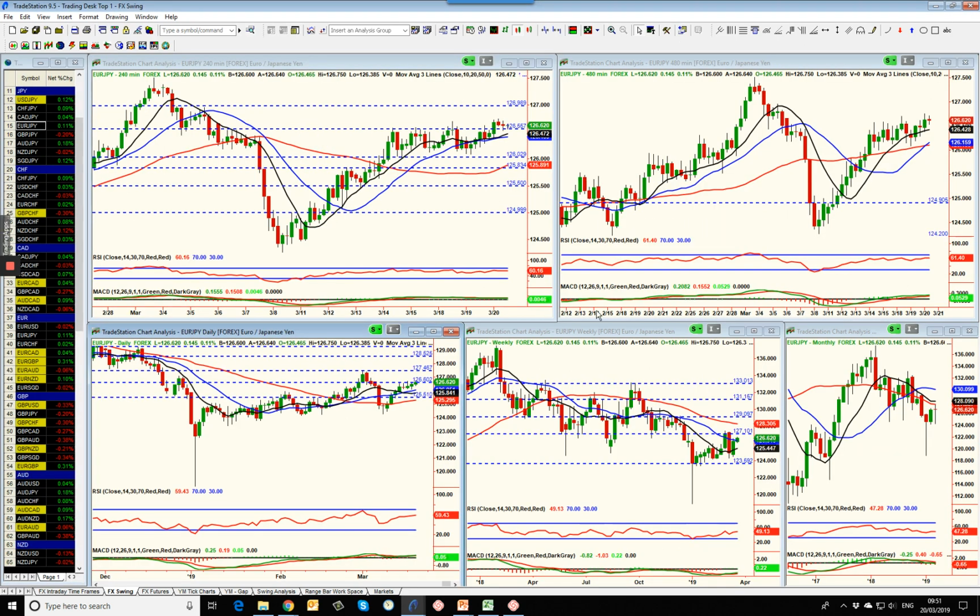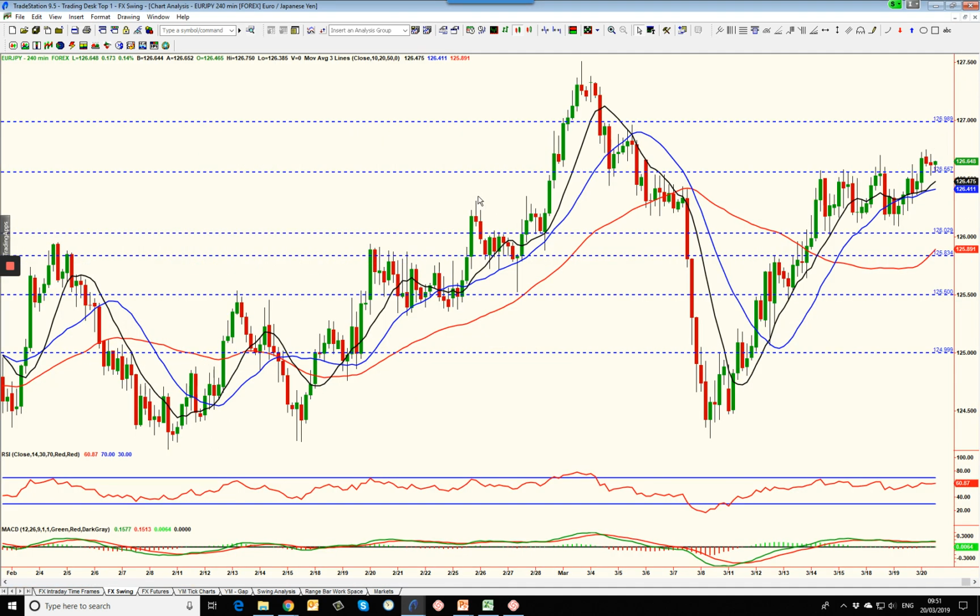Now, the euro has been particularly strong over recent weeks, and that's been supported by the weakening dollar. And of course, we've had a weak yen for quite some time. So from a fundamental perspective, this supports the trend that we're seeing here.